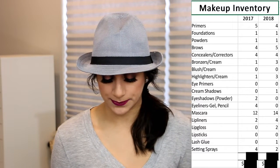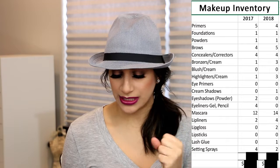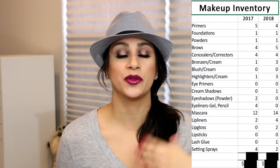Lash glue, I used up 0 in 2017, 2018 I used up 1. That's something that I use a ton, but I don't need a lot, so I don't go through those quickly. Setting sprays, 2017 I used up 4, and in 2018 I only used up 2, and that is because I've been going through my deluxe sample sizes first, and full sizes take a little bit longer to use up.